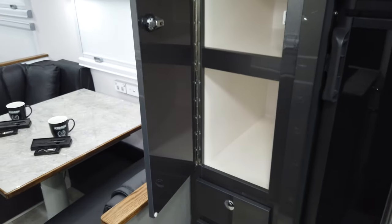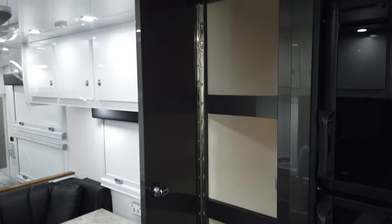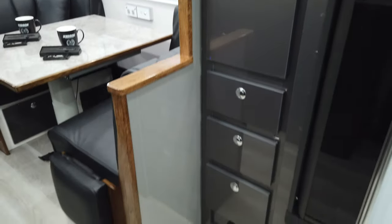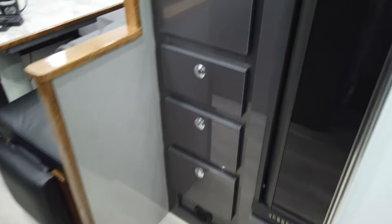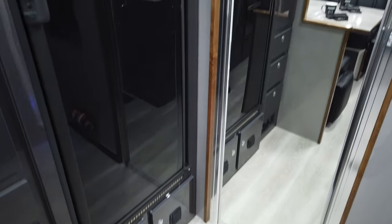In between the cafe dinette and that fridge freezer is a three shelf pantry. Full height in the stainless steel piano hinge, as well as those marine grade catches there that push and twist for a positive lock. Three pull out drawers underneath. And then this one here has that two door compressor fridge freezer.